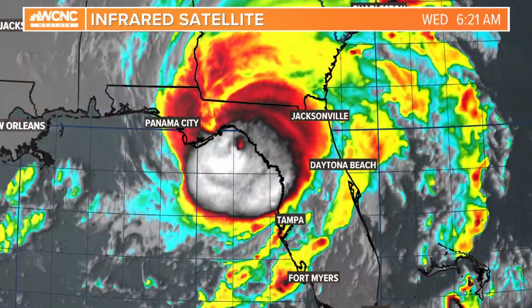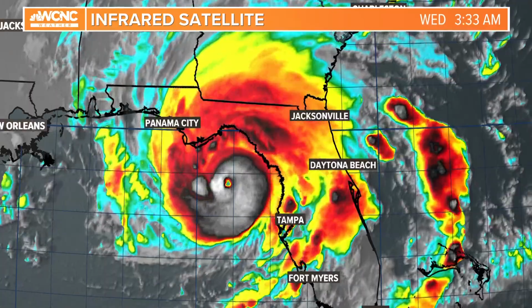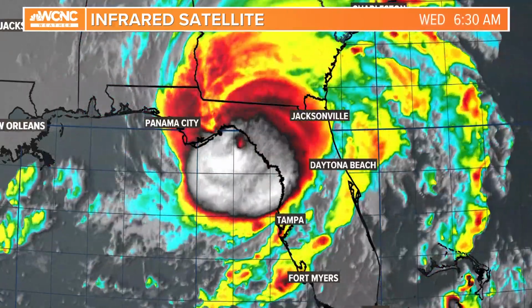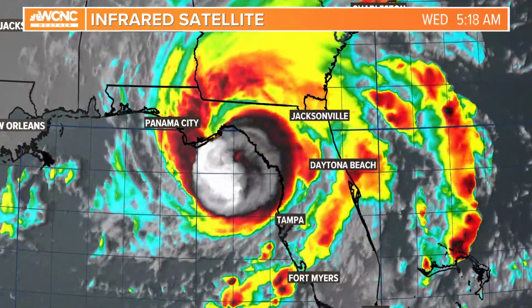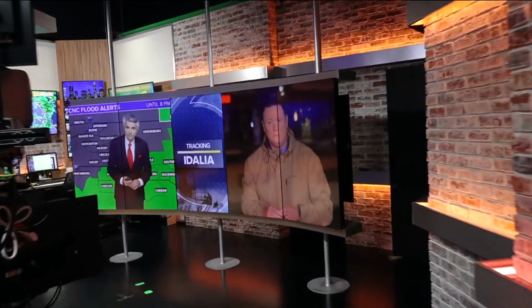And that breaking news in the last hour, Hurricane Idalia now a Category 4 storm. Take a look at the radar as the hurricane barrels towards Florida's west coast. We are now expecting landfall in the next hour or two. Our team is in place getting ready for the storm ahead and making sure you stay weather aware.